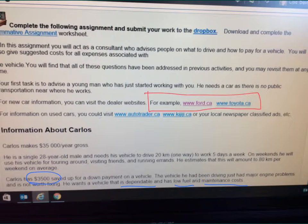Another thing that you could do is look for a used car for Carlos, and if you want to do that, then these are a couple of good sites that you could look at, either Kijiji in your area or autotrader.ca. Or if you want to just look at a newspaper or even pick up one of those little booklets that they have in the corner stores where people are selling their cars. I can't remember what they're called, but they have all sorts of print ads with cars for sale by private individuals.